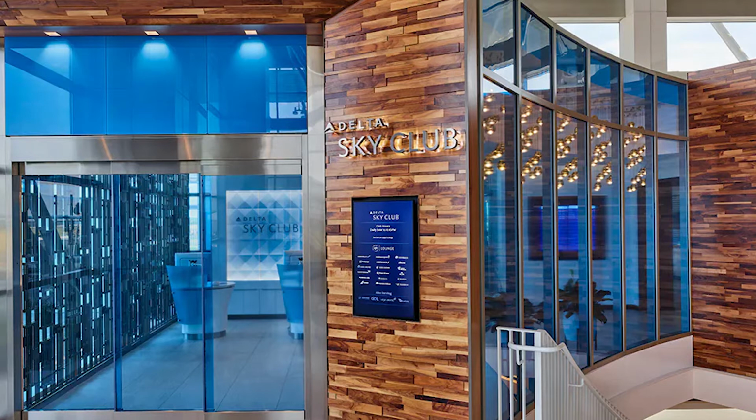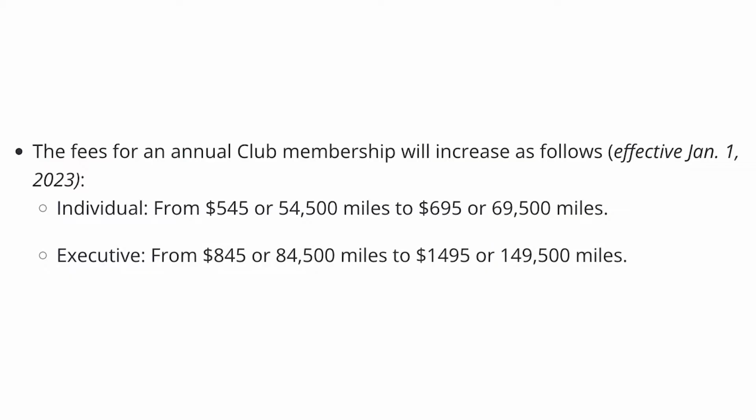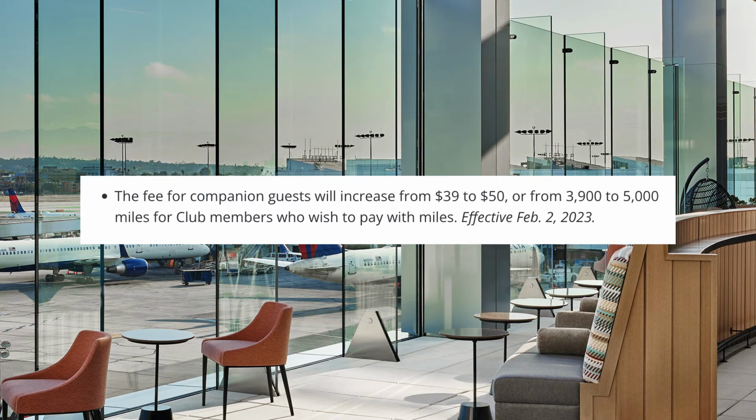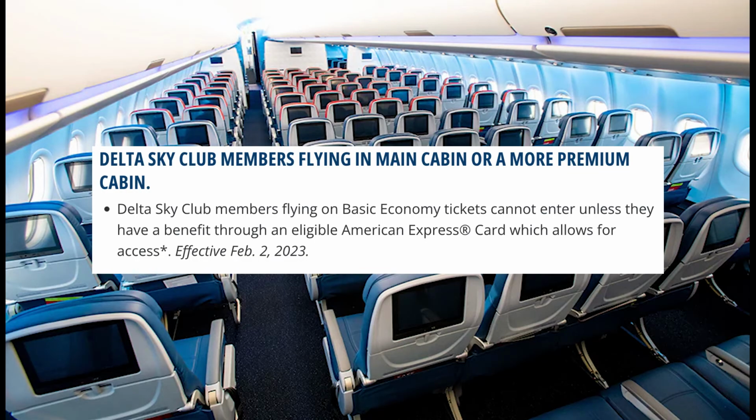In travel news, Delta has announced some big changes coming to its Sky Clubs that somehow make the American Express Platinum card even more valuable. With reports of Delta Sky Clubs seeing growing crowds, the airline is making some changes to help limit entry. First, only those with Delta Elite status will be able to purchase Sky Club memberships, and individual membership prices will rise from $545 to $695 per year. Additionally, the fee for companion guests will increase from $39 to $50 per visit. Other upcoming changes include removing individual membership and credit card guest pass access as Delta Diamond Medallion Choice benefit options, barring Delta Sky Club members flying on Basic Economy from entering the club, and more.